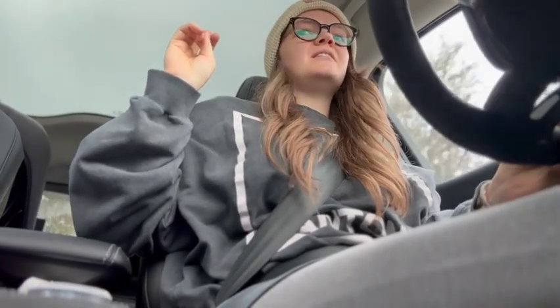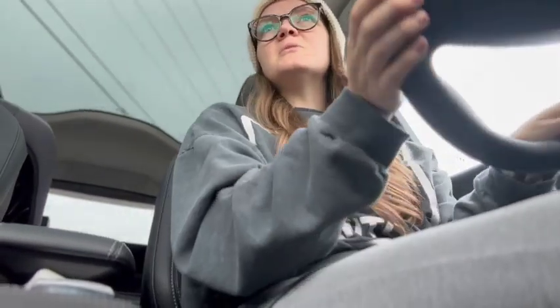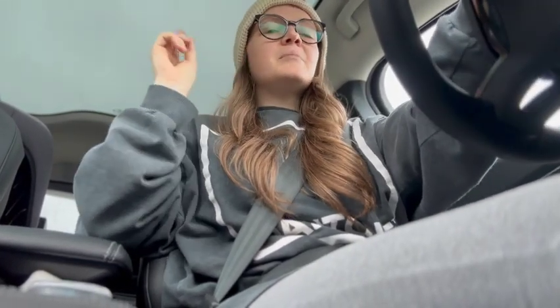Headed to Home Depot and to get a car wash and to do a return at UPS. Home Depot, I'm excited about because I'm starting on the entryway project. I'm really excited. So I'm doing the wall paneling, I think I showed you guys, and then I am going to DIY a console table. That's probably not going to happen today.